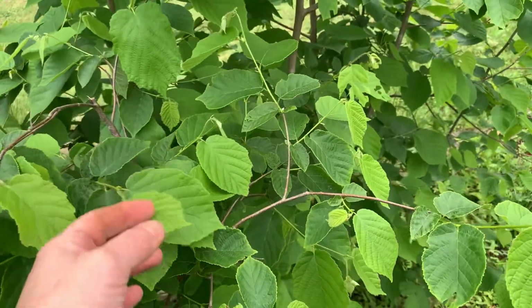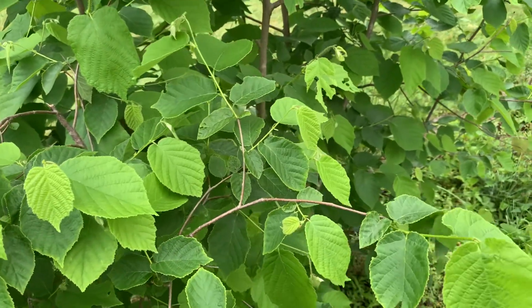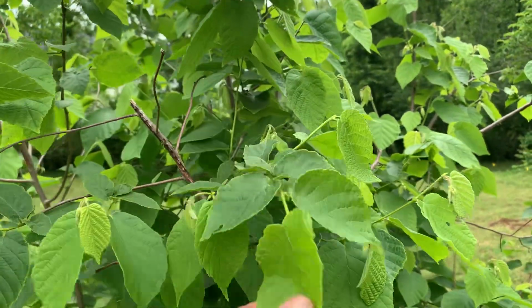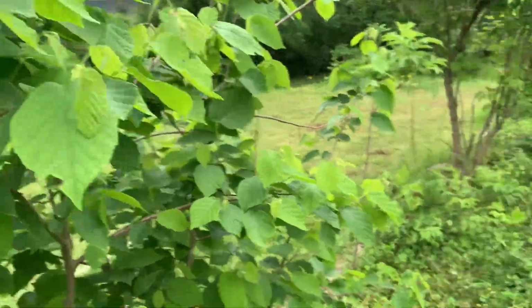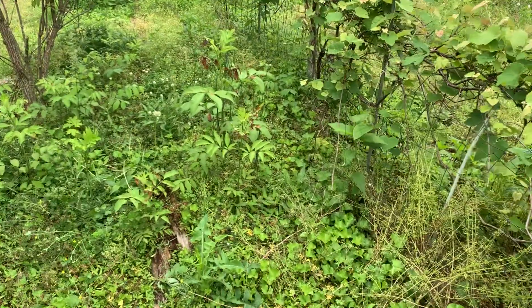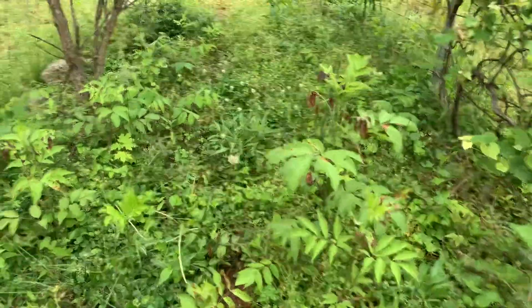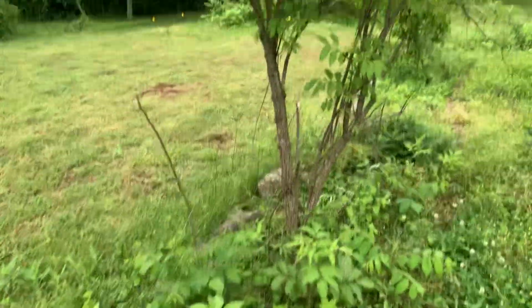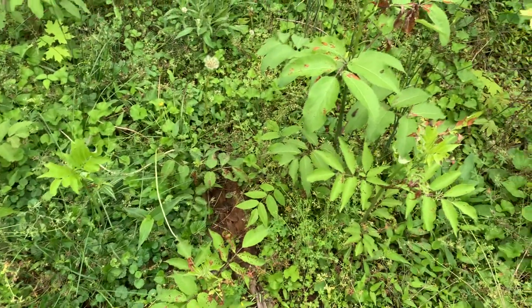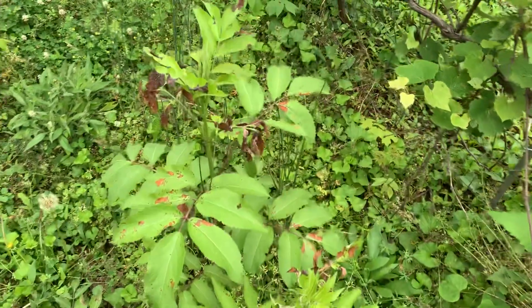The leaves are, all the trees have leafed out. Today is the 5th of May. This is the hazelnut. My little grove of elderberry is coming along nicely. Obviously, I have not yet dug these out. Still my plan.